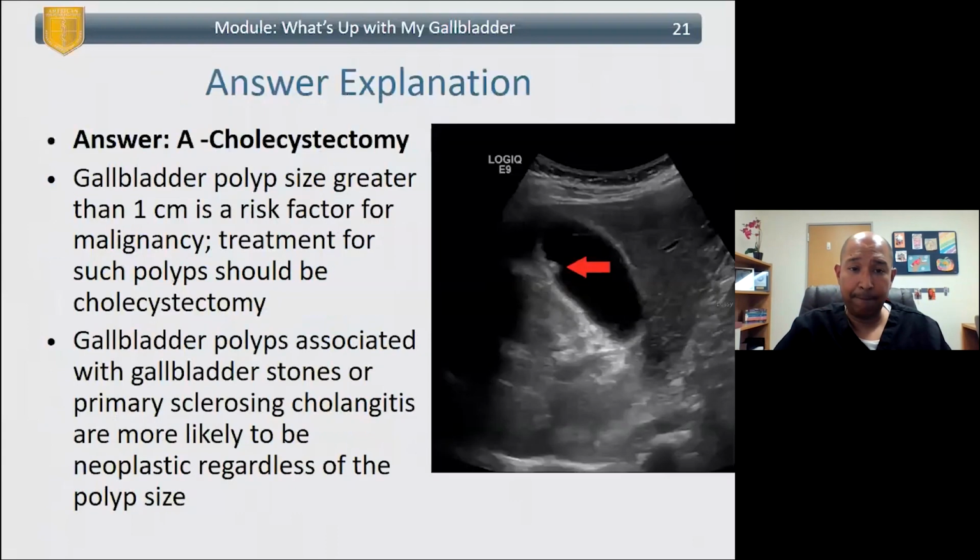Let's see. All right, and that is the cutoff. A gallbladder polyp greater than 1 centimeter is high risk for malignancy. What's the next best step? What should you offer the patient? Taking out that gallbladder. And of course, gallbladder polyps associated with gallbladder stones or primary sclerosing cholangitis are more likely to be neoplastic regardless of what the polyp size is.